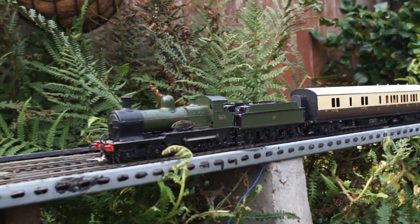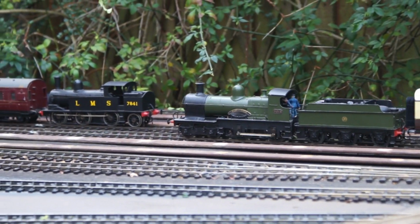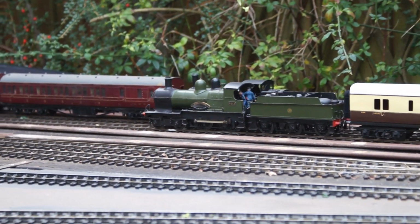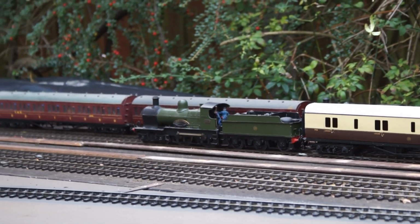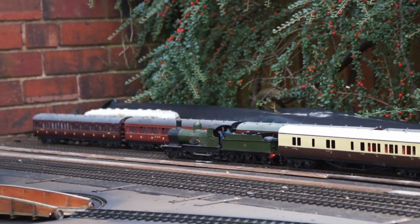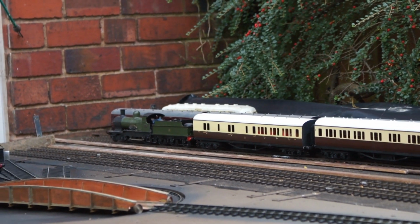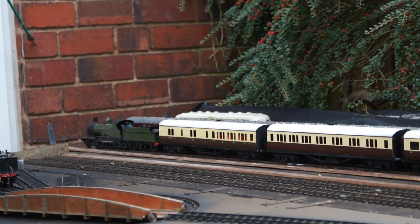John also built one exhibition layout, which was an Irish County Donegal Joint Railway prototype. This went to many shows, and the cry of "let's have another rail car" was often heard from the operators of the layout at those exhibitions.